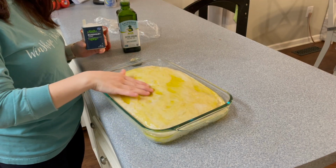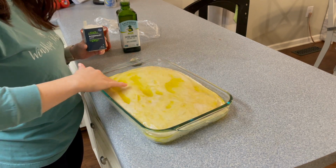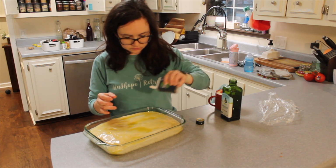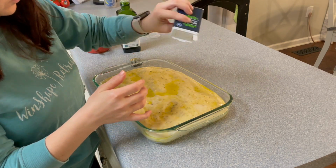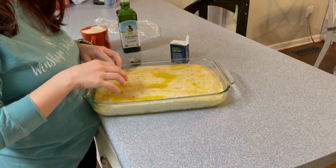This focaccia bread is a recipe that I'm playing around with. It was delicious, but I want to get it just perfect before I share the recipe. If you want to find any of my other potato flake sourdough recipes, you can head on over to the blog and I can link that below for you.